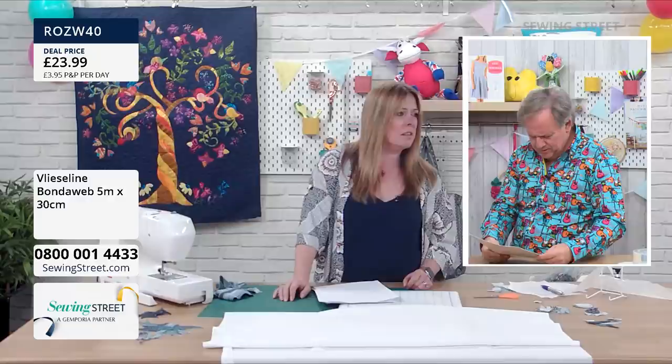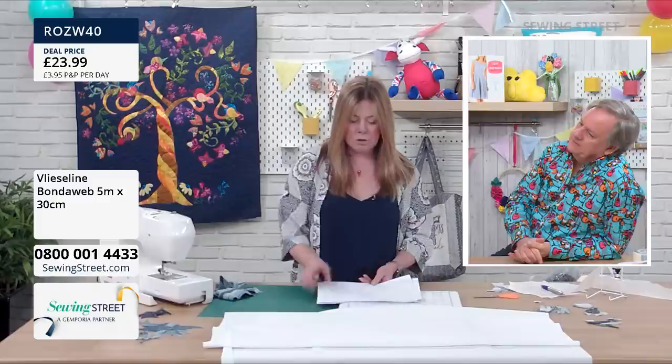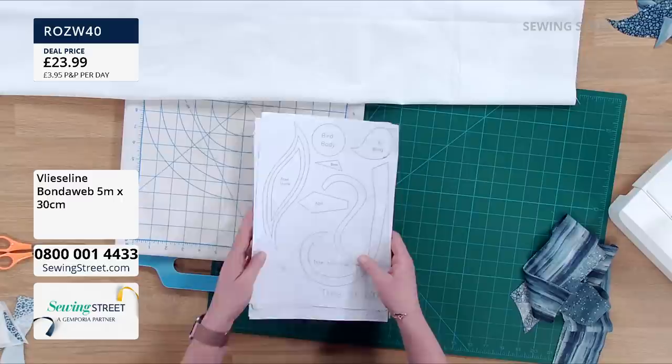Okie doke. So, back to the pattern, just very quickly, you've got the base of the tree here at the bottom. You're going to trace that out. Again, you can do it in reverse, but it doesn't really matter which way you do it. And then the other parts of the trunk, you might be thinking, where is it? In the instructions, I think it's 3, 2 and 1. So these are three different sizes.